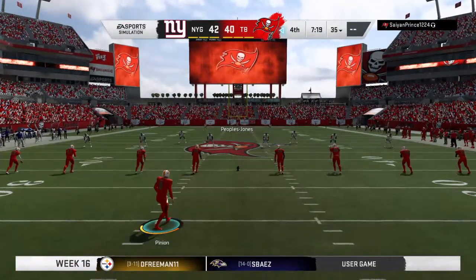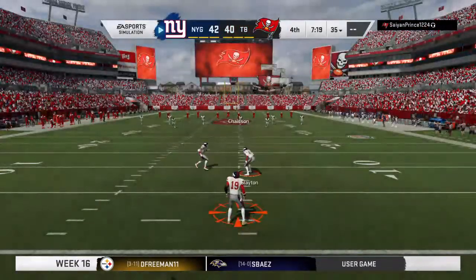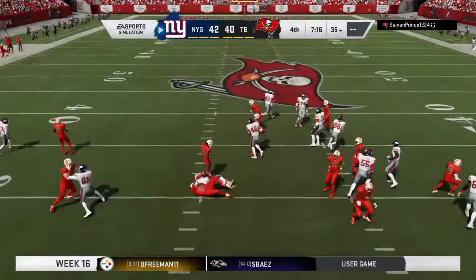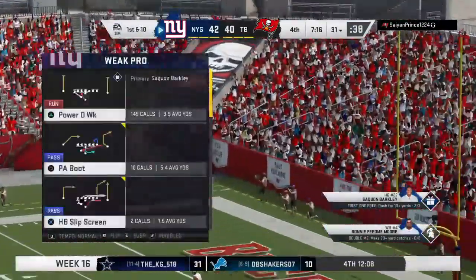Extra point by Gay is up and good. And the lead is down to 2. This is taken at the 3. And nice work on the return as they'll start their drive just past the 30-yard line.